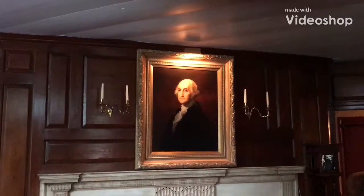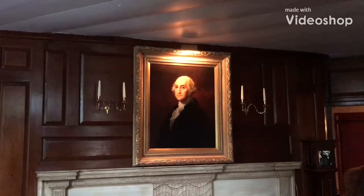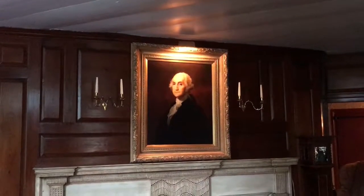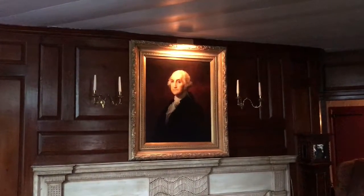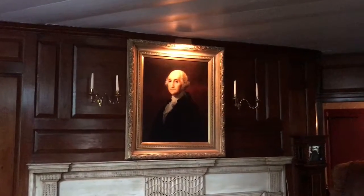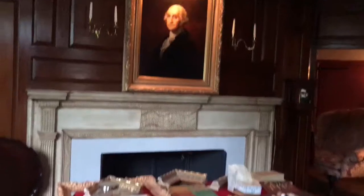Good morning. Here we are back at the Samuel Shivers House. We were so intrigued by this location during the Salem County Historic House Tour that we decided to come back for the Arts in Bloom weekend. So let's see what's going on here today.